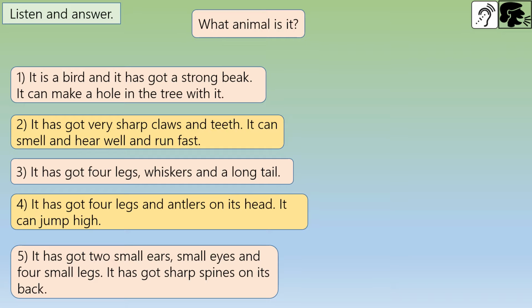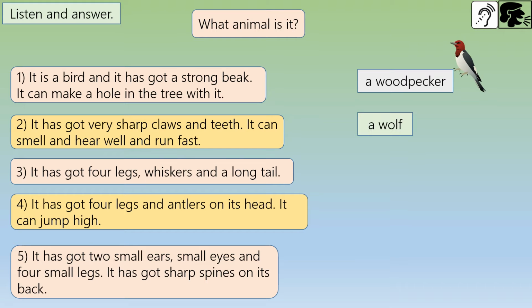And here's a task for you. Listen and answer. What animal is it? Number 1. It is a bird and it has got a strong beak. It can make a hole in the tree with it. What animal is it? A woodpecker. Number 2. It has got very sharp claws and teeth. It can smell and hear well and run fast. Can you say the animal? A wolf. That's right.